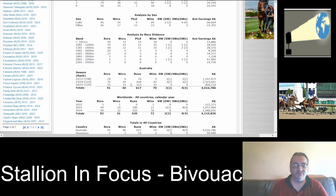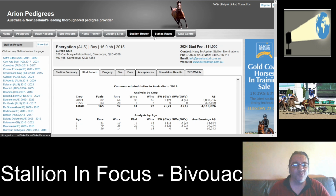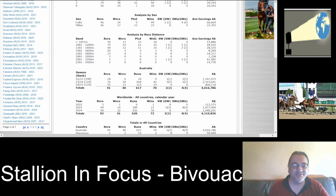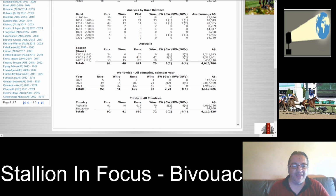And it seems to be the colts that were doing the business, I noticed earlier. The colts have won all the pattern races. No filly, sired by Encryption, has won a pattern race. If Bivouac can do that, then we are in for some serious horses, I think. You'll see there that the horse is based solely in Australia, and he's had one runner win in Singapore.